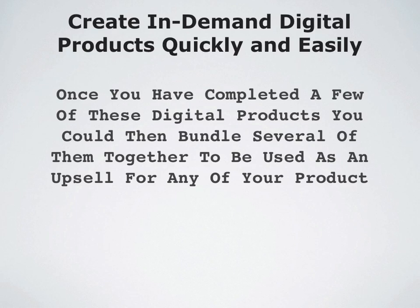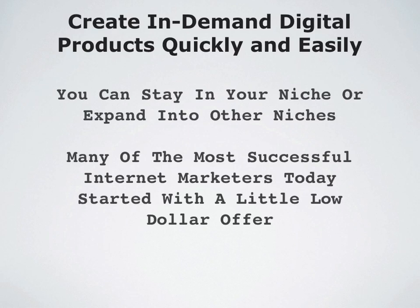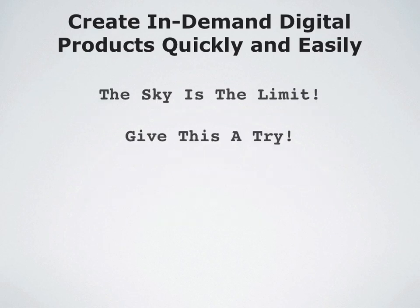Now, you can stay in your niche, or you can expand into other niches. And remember this, many of the most successful internet marketers today started with little low dollar offers, little $5 to $10 offers, okay? And they grew them into these massive, successful businesses. And the sky is the limit.